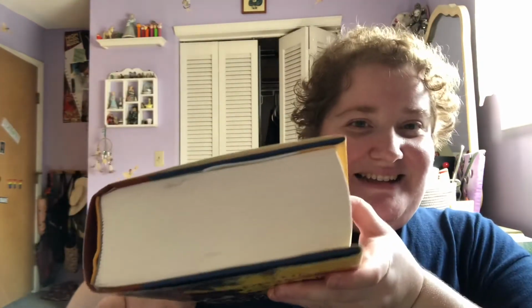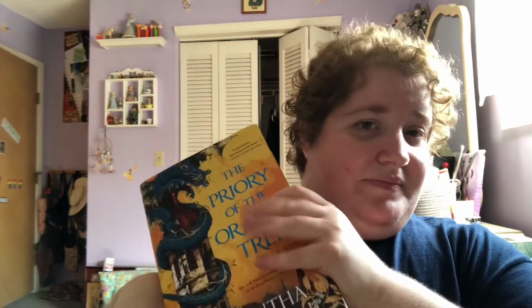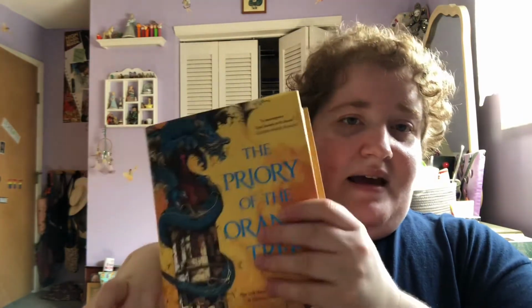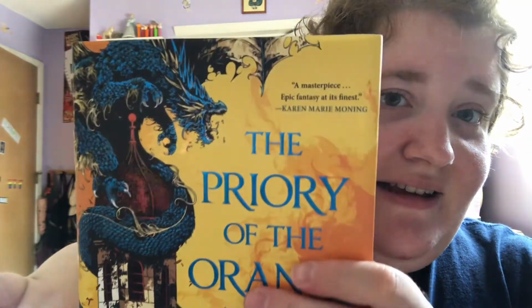This is a honker of a book. It's a chunker. It's really, really big, and I like big books, but for some reason I just couldn't get myself to push through it at the time. But I'm going to attack it again. I think I tried to read it in 2019 because I think that's when it came out. Correct me if I'm wrong. But I'm going to try again, because look at that.